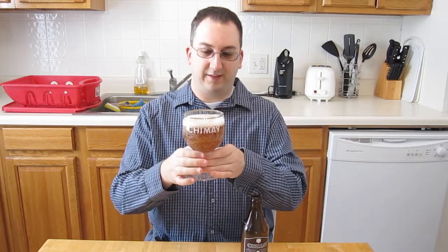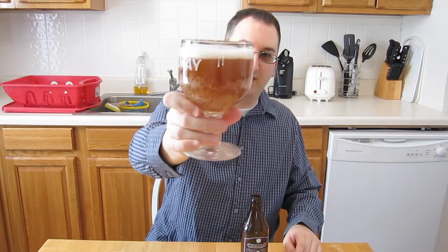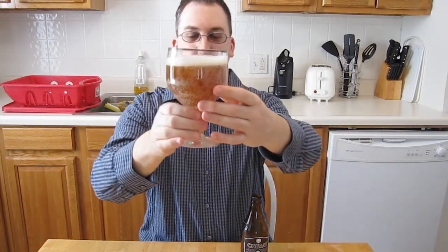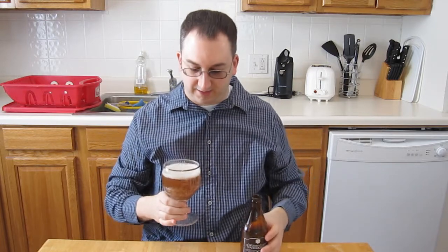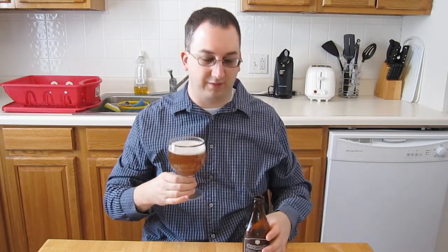Well, look at that. That is an extremely fizzy beer. Just all these bubbles stuck to the side of the glass. Has a head kind of like soda. It's all soapy. I can actually hear it fizzing away like soda.